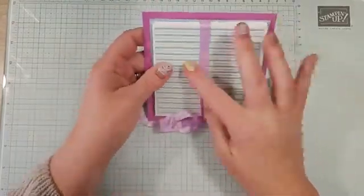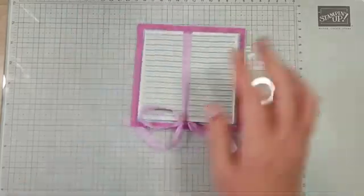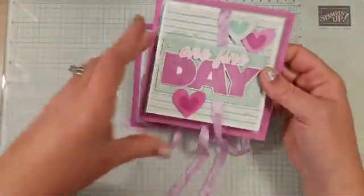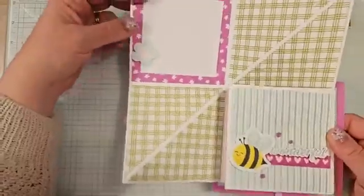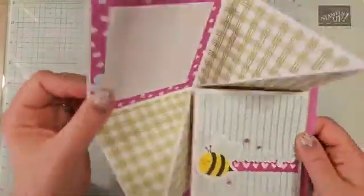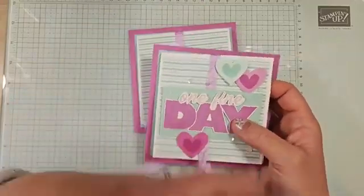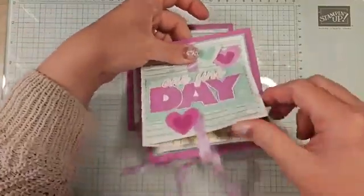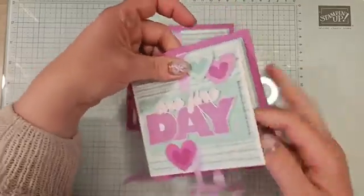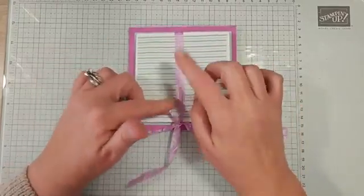Now, when we're adhering stuff to the front, you need to make sure that you do not adhere this top piece of ribbon down, because I'm going to show you why. When you open this, that ribbon is going to pull all the way to the back and get shorter and shorter. See it pulled out, because it needs to expand open. If your ribbon is glued down right here, then your thing is not going to open because it's not going to have that give of the ribbon. So make sure that when you're gluing pieces down, you don't glue anything down to that ribbon piece.